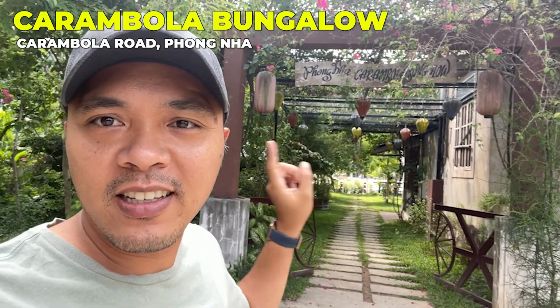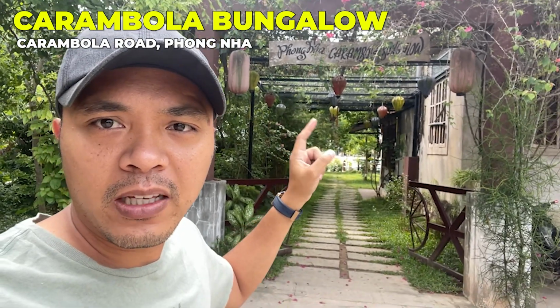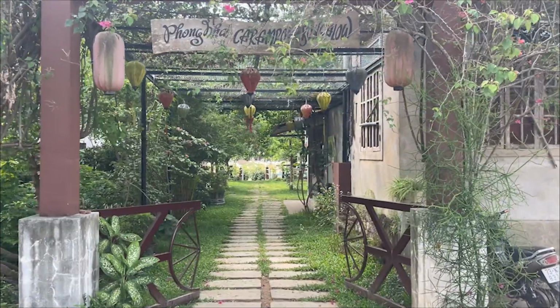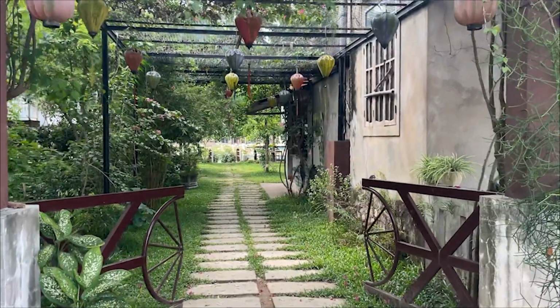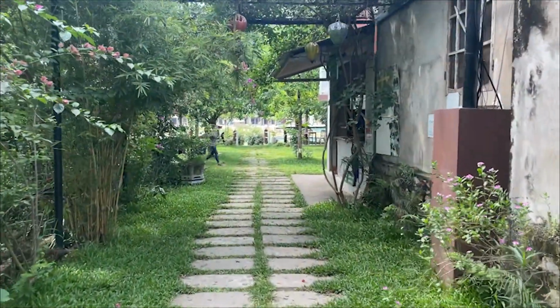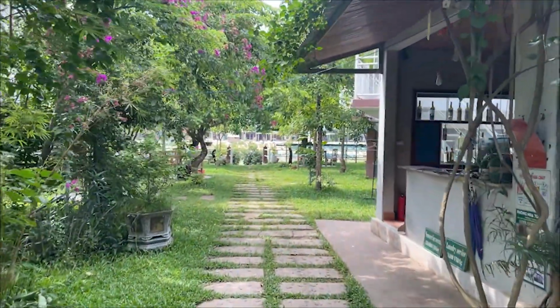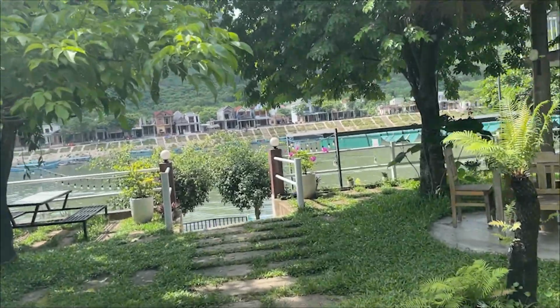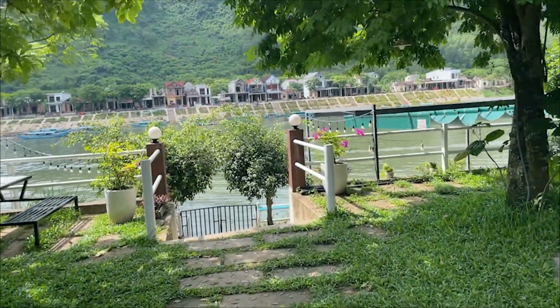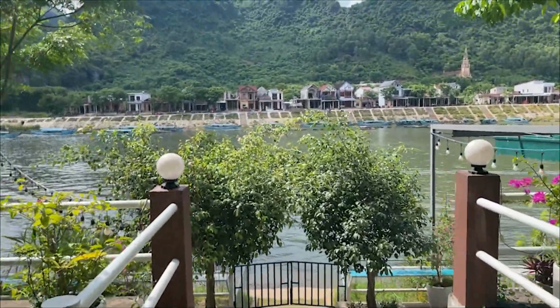We ended up staying at a Carambola bungalow, and it's over here right off of the river, and it's really, really nice. Let me show you guys around. You're right next to the river, which is real cool. So you got the river view. There's no swimming pool, but if you want to, you can swim in the river. People do.